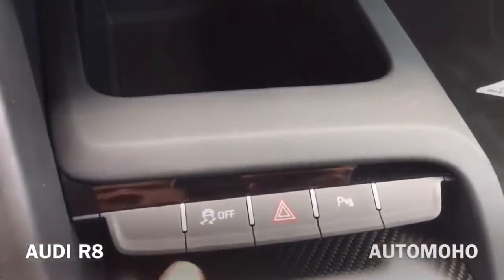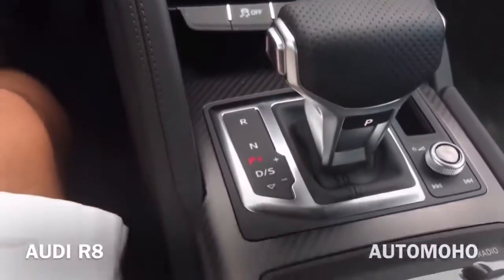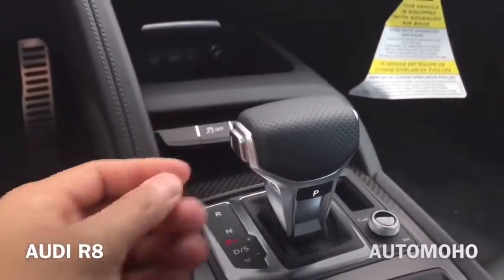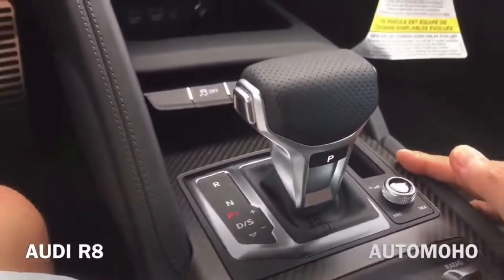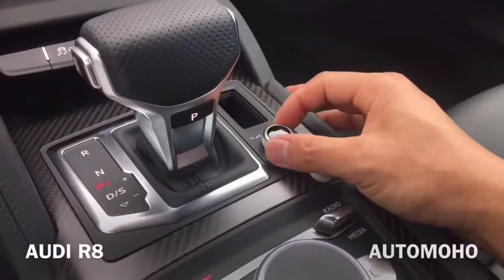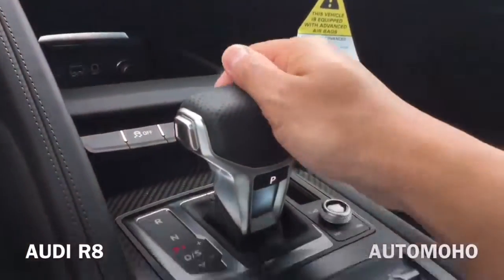And here you have the traction on and off button, emergency hazard light and parking sensor on and off. Beautiful carbon fiber trim on the center console as well. And there you have the gear shift lever. It is very nice to the touch. That's the key holder right there, volume on and off, and station change for your radio station.